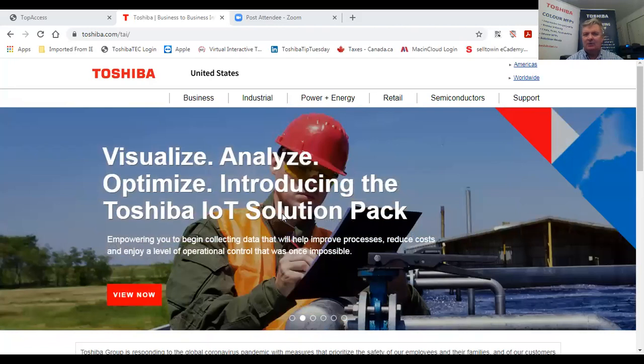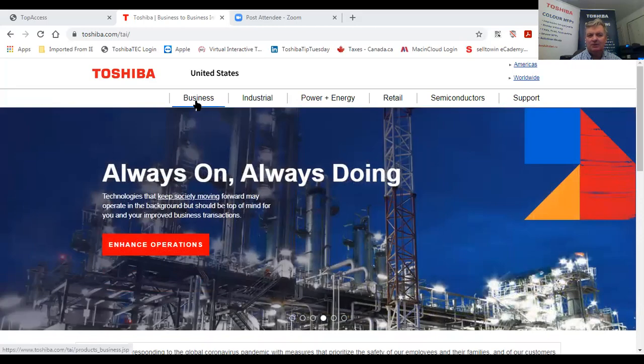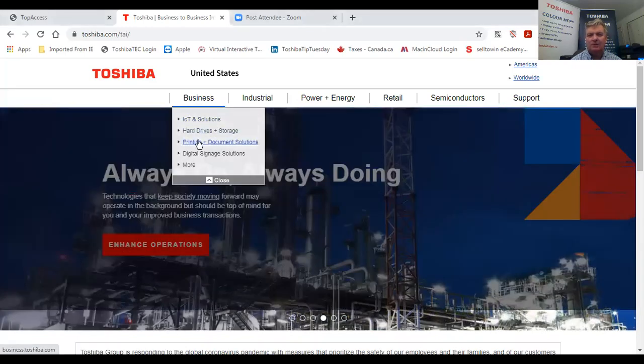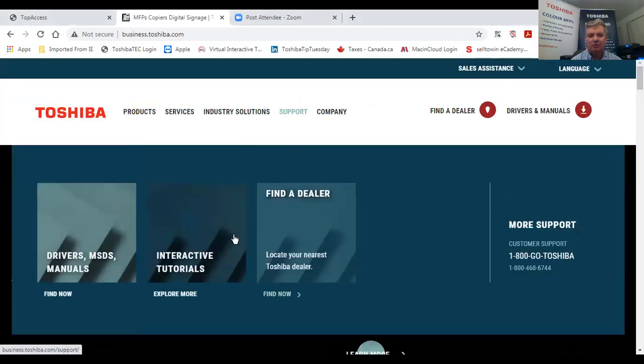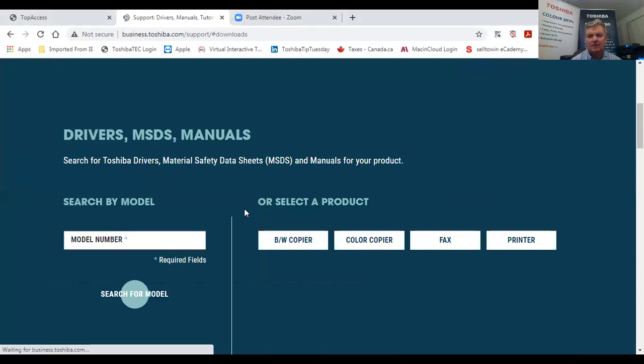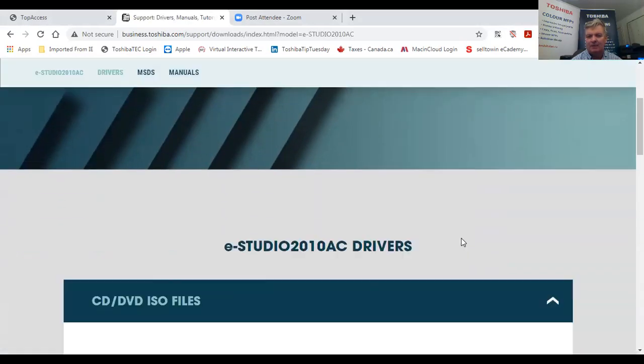Another common task that we're often asked to do is to install print drivers remotely on a computer. It might be a new computer, or maybe your current computer has some sort of issue. It could be any of a range of things. But for example, right here under Toshiba.com, I can browse to the support portion of the website and download a print driver for that particular copier.